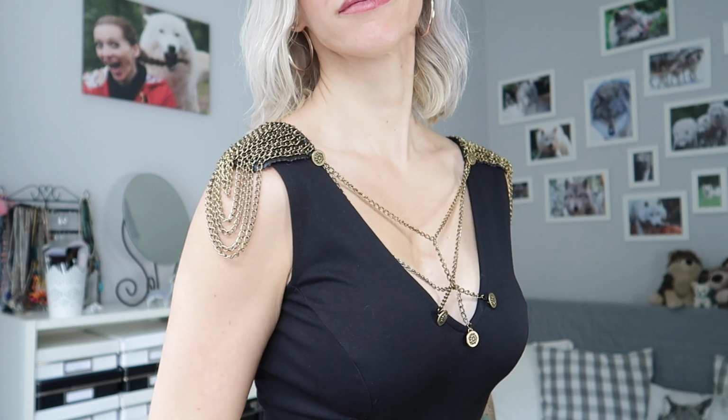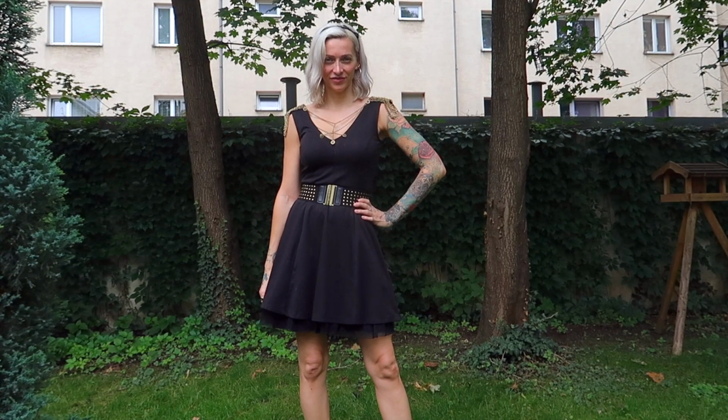This is a dress that I didn't make myself, but I embellished it with the chain details. I usually wear this with a studded belt and petticoats, just like in these clips, and the dress makes me feel sassy.